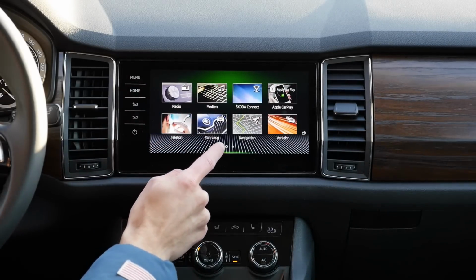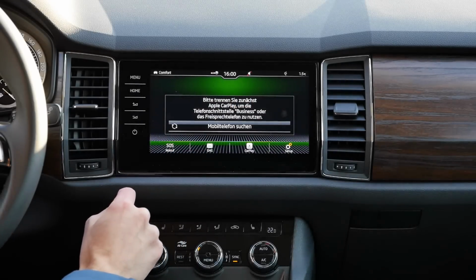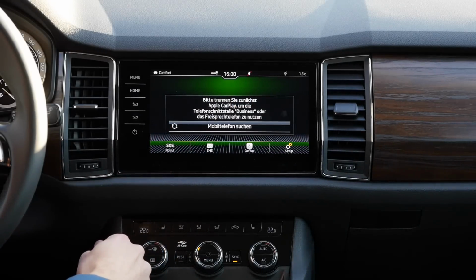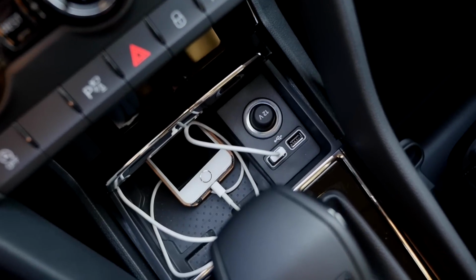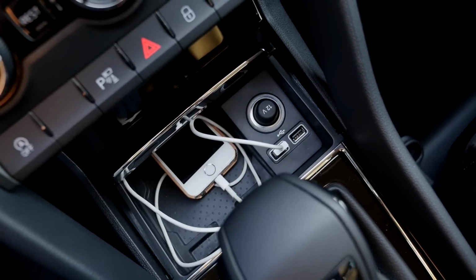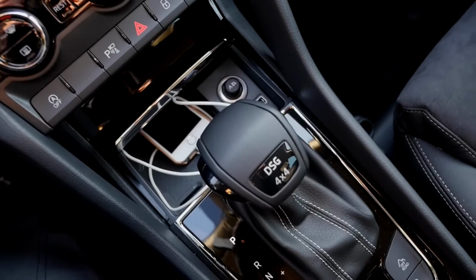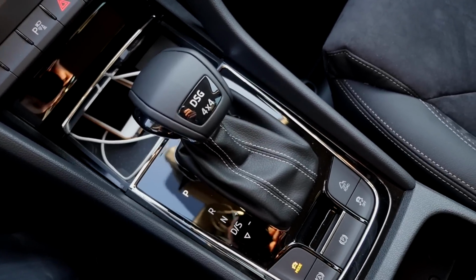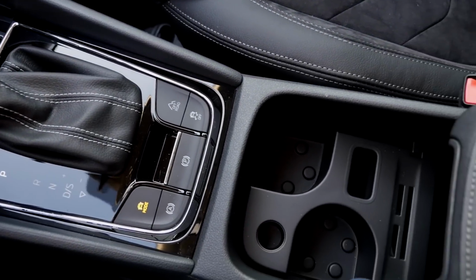Radio, media, you can also connect your phone classic via Bluetooth if you want, so if you don't want to use the smartphone connecting function. And in the front here there are 2 USB supplies where you can plug in the phone. You can also slide that one to the closing part. Then the big DSG lever, off-road button, driving modes, talking about that one later.